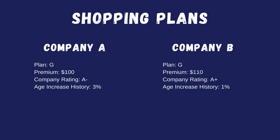And finally, I want to talk about the companies that offer these plans. These are standardized. So what I mean by that, let's say I have company A over here offering a Plan G, and I have company B offering a Plan G. These plans are going to cover the same exact gaps in Medicare, meaning their coverage is totally the same. What we have to compare are the premiums they charge, company ratings, which is basically a letter grade indicating their customer service and things like that, and also an important factor, which is increase history.